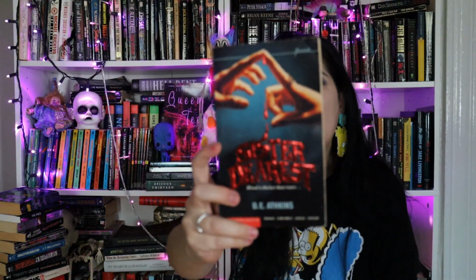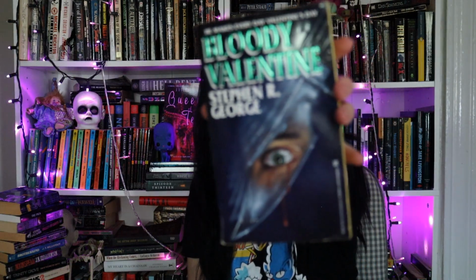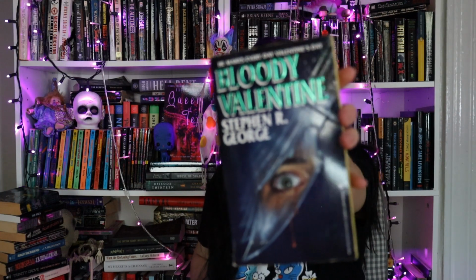She sent me Sister Dearest by D.E. Atkins. This is a very tiny little YA book, and it has an awesome cover. These all have amazing covers. They're all so good. Bloody Valentine by Stephen R. George. Oh, so good. Look at that eye. They called it the profile experiment. I don't know what this is about. It looks like a serial killer thriller though, which I love.